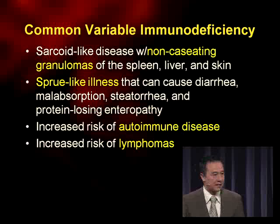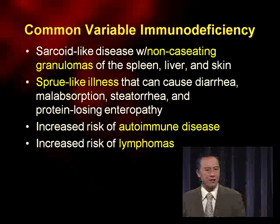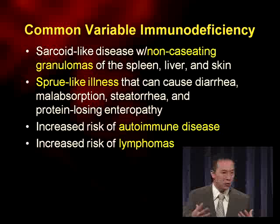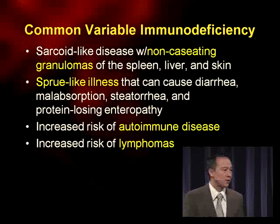Well, you might think, wait a minute, that doesn't make any sense. I thought this is an immunodeficiency, whereas autoimmune disease is an overactive immune system. Well, it turns out it's an immune dysfunction, immune dysregulation. So now you've got an immune system that's not working correctly. You've got constant bombardment by pathogens and a lot of inflammation going on. So that's a recipe for autoimmune disease. That's why these patients get a lot of autoimmune disease. And they're also at risk for lymphomas as well, because of this constant inflammation and recurrent infection.